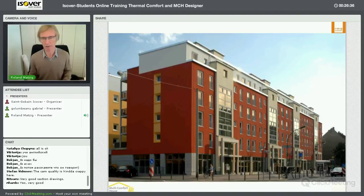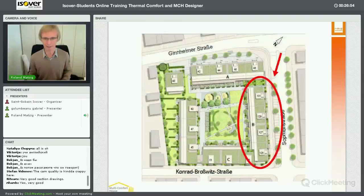A normal house, you can't tell from the outside this is a passive house. It's nothing special about it. Normal house, but maybe if you focus on the windows, then you see that all these windows are quite big. This is because we are looking for the solar gains.